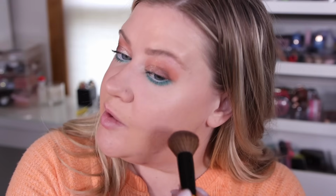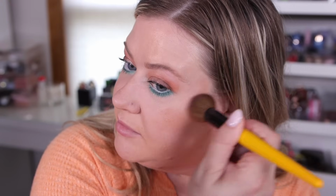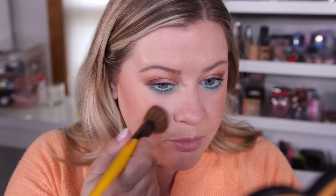Seems pretty natural so far, which I'm liking. I think this has a little bit of shine to it, which so does the Makeup Forever, so I guess that makes sense. They would be pretty comparable. So far, I think it's actually pretty nice. I'm just still building this up a little bit, adding as I go.